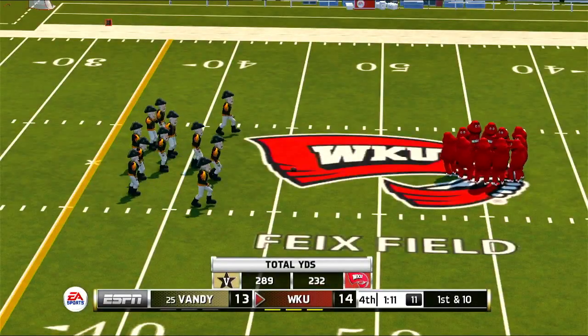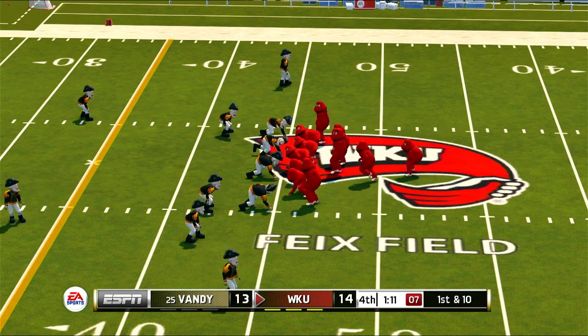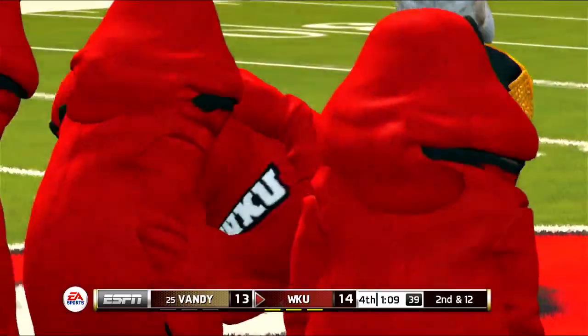Here we are late in the 4th quarter, and this is what this game has come down to. Every possession's going to count, and this could be the one right here. And this should be a kneel down as they just try to kill the clock.